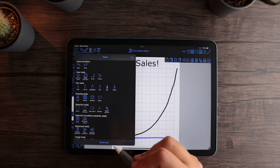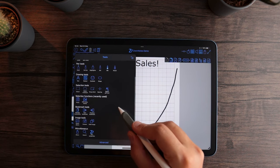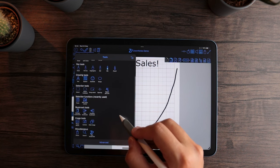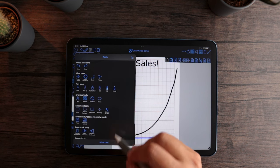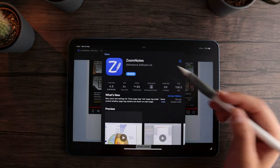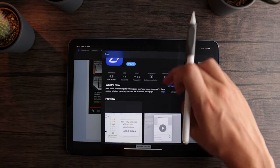As for limitations, well, the UI is a bit clunky and not as friendly as most of the other apps. Also, the free version only provides you with limited tools, which makes it very hard for you to customize your notes the way you'd like. And finally, there are way too many features, which can be very overwhelming for some people and very difficult to learn. Okay, now, you can use ZoomNotes Lite for free, and you can purchase the full version on the App Store for $10.99. It's a one-time purchase, by the way.